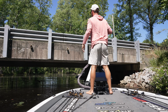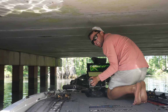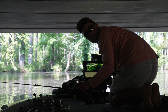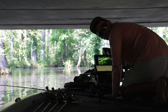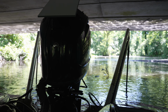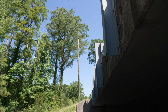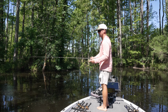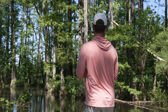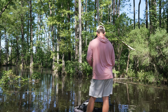That's a send. Ooh. Hey, I mean, we're back here. Maybe it's absolutely fire. Probably unlikely, but it's possible that so many bass moved up here because of the salinity. That's my hope. I wonder how many times I'll say salinity today.